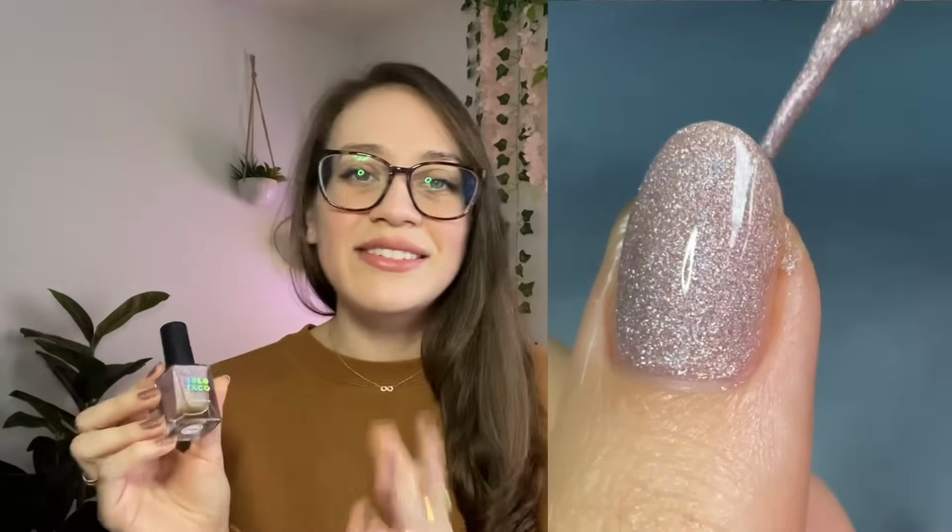It is so perfect as a palette cleanser if you want something on your nails that's neutral but a little bit sparkly. It's just so elegant and timeless. Such a beautiful classic kind of color.